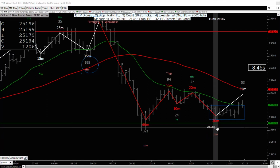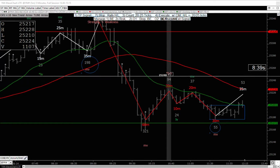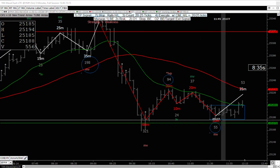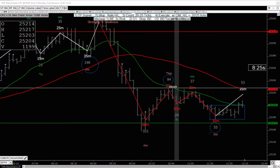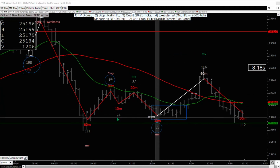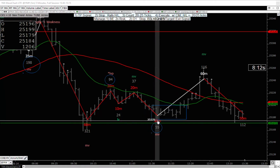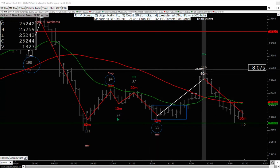Wait a second, how much more? And it's 55, but I want to compare it to the rally, which is 94. So there's no reason to fret, because it pulled back to the low bar right here, and it's basically a little more than half, right? And then this rally occurs. So although it's more volume than the prior up wave, there's no low volume test after it. Instead you have more volume up.